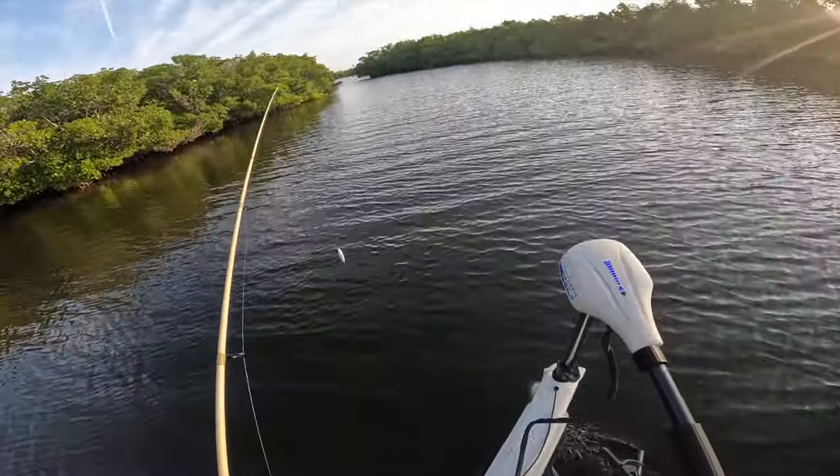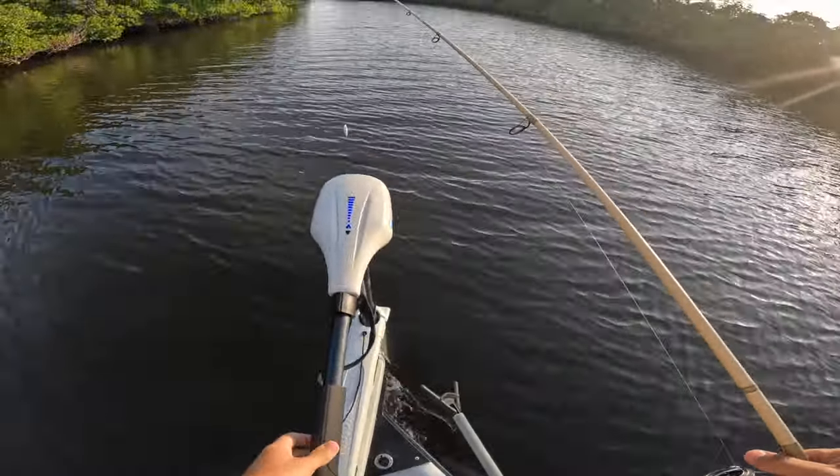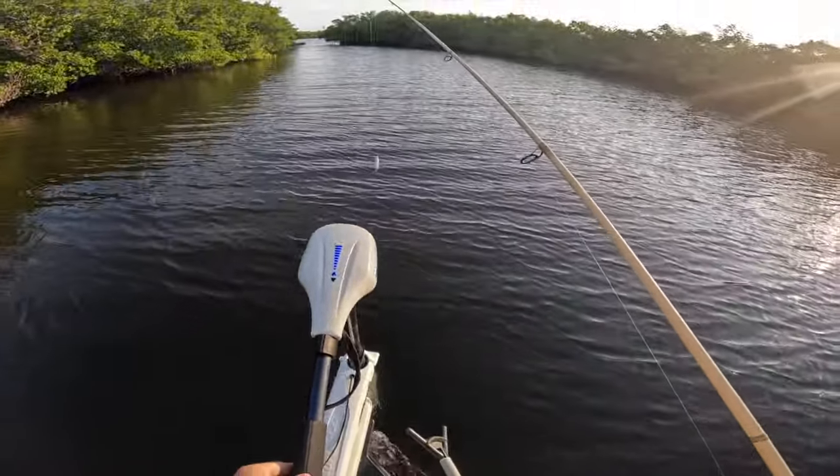All right, I like that far mangrove line. It's gonna be completely protected. Should be able to hopefully get on something.